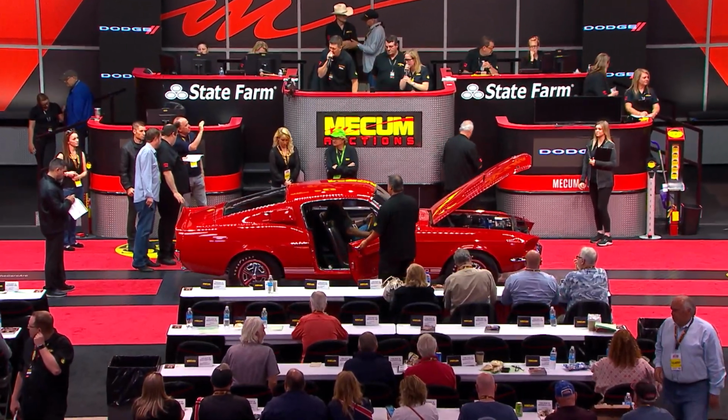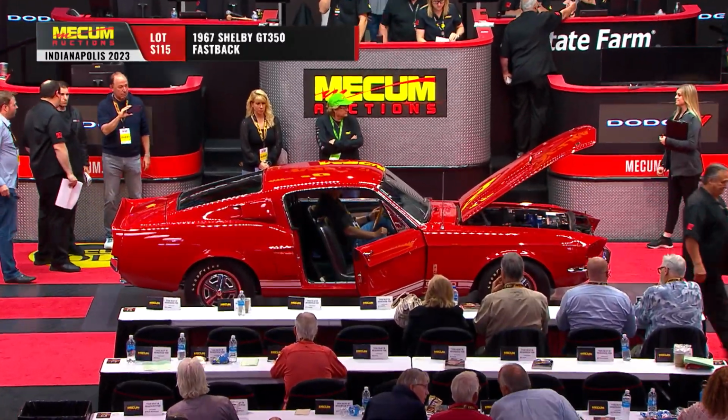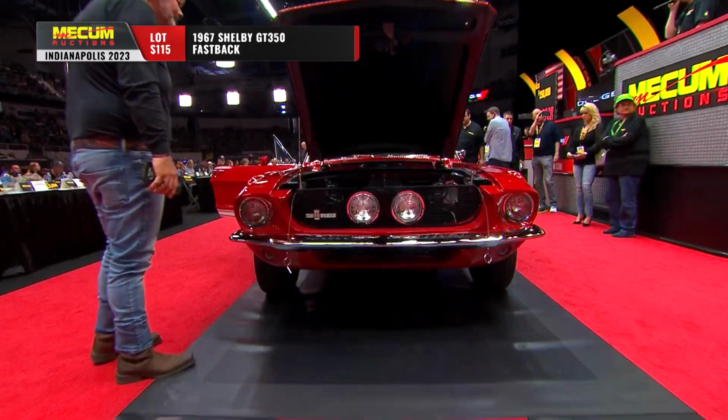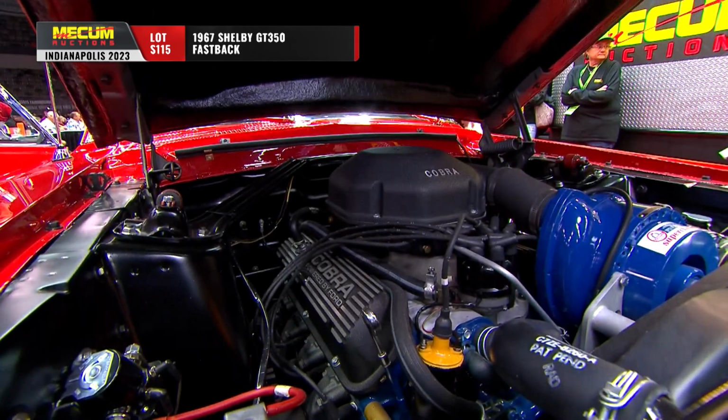1967 Shelby GT350 is on the block now. Let's see what kind of moonshot this is going to be, perhaps. Yeah, this could be the real surprise that kind of comes from nowhere.